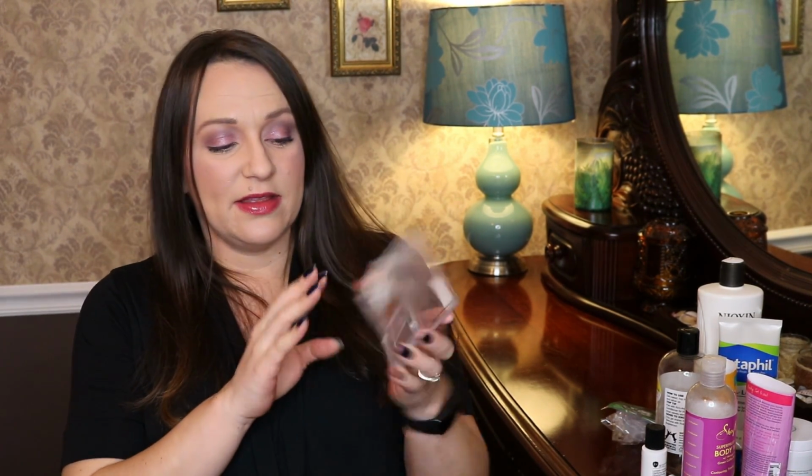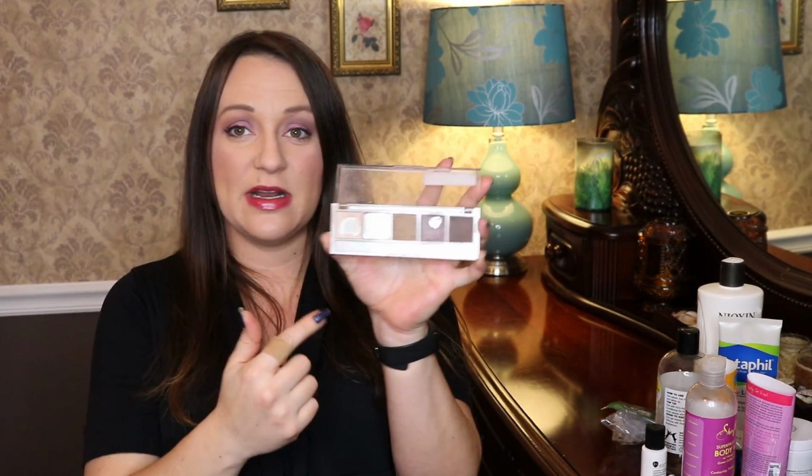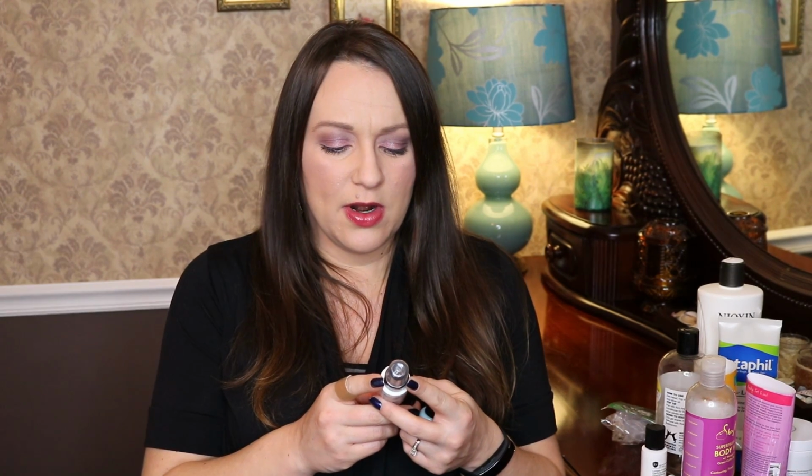I finished up what I am going to finish up of a palette. This is the Smashbox. This is old as crap. I needed to declutter it, so I just wanted to get some use out of it. I did. Very happy about that. So that is going. Super Comb Prep and Protect, another number 4 product.